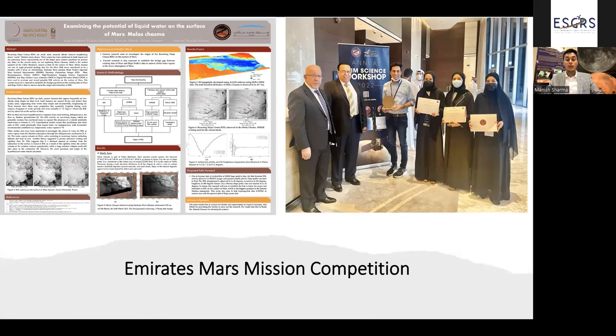We wanted to go for the narrow, but because of data limitation constraints, we were waiting for more data to go further. So we were not able to bridge the gap. But whatever findings we had were good enough to prove the liquid water potential on the surface of Mars. And we won the bronze medal in the Emirates Mars Mission competition with the students.